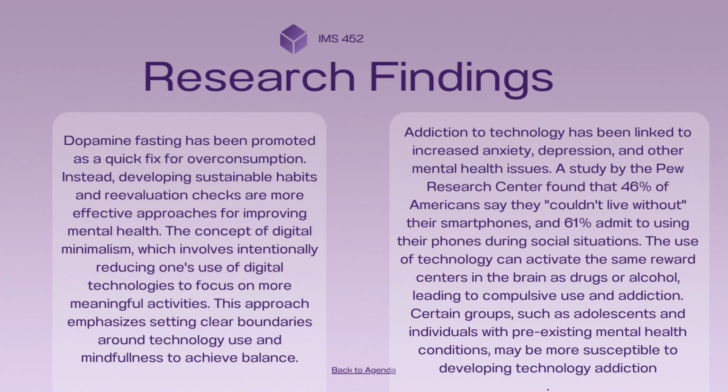The concept of digital minimalism, which involves intentionally reducing one's use of digital technologies to focus on more meaningful activities, is really crucial. So replacing it and kind of distracting yourself and making you do other things. This approach emphasizes setting clear boundaries around technology use and just overall mindfulness. So you're balancing.